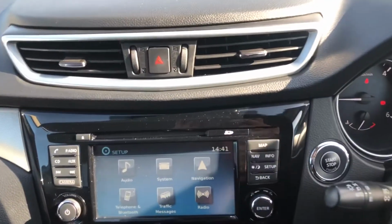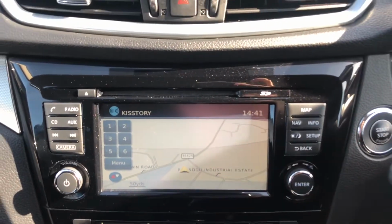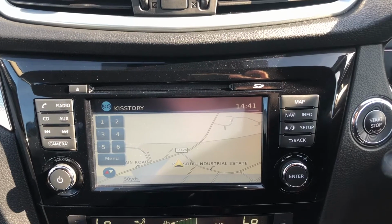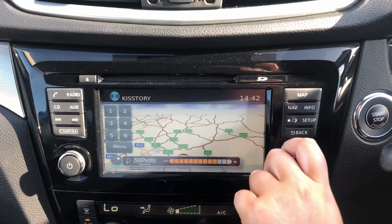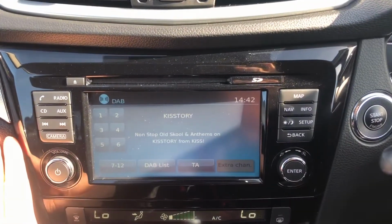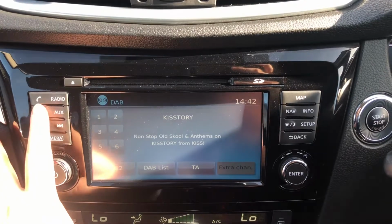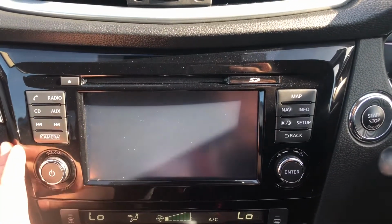So inside you've got the Nissan Connect EVO touchscreen navigation and entertainment system. The sat nav is really easy to use. It is a good sized screen as well, so you can see it clearly. You've also got the DAB radio for all your music. And you can connect your telephone. It has got the connection for that.